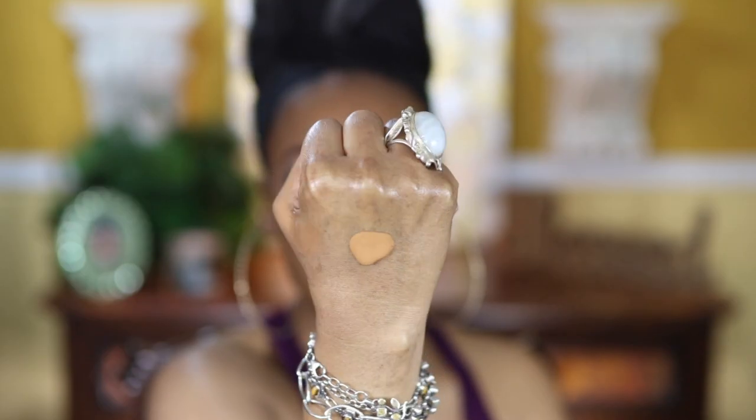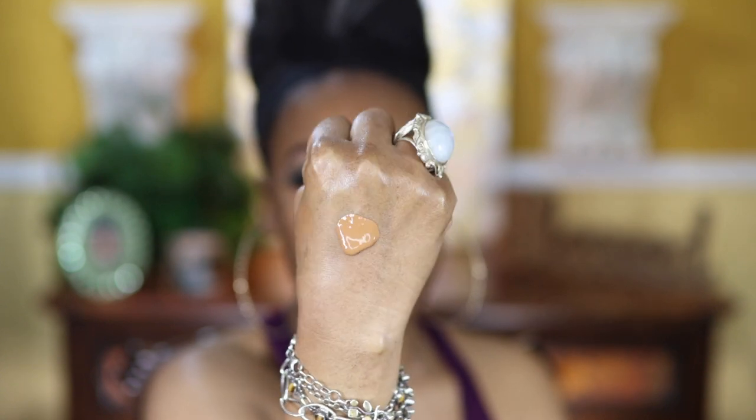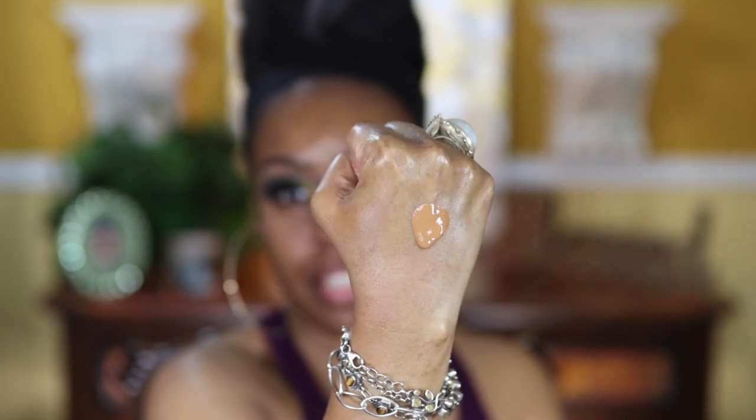Here is the shade, as you can see. It matches my hand pretty good. And as you can see, the outer perimeter along with right up in here is a little bit deeper than the rest of my body. So for this particular shade, I am going to try and match my body. So let's go ahead and start off with this side.